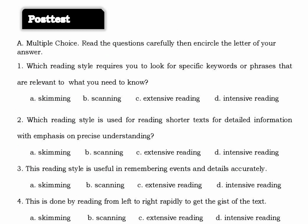Choose the best answer in a multiple choice. Read the questions carefully, then encircle the letter of your answer. Number 1. Which reading style requires you to look for specific keywords or phrases that are relevant to what you need to know? Letter A, skimming. Letter B, scanning. Letter C, extensive reading. Letter D, intensive reading. What is your answer?